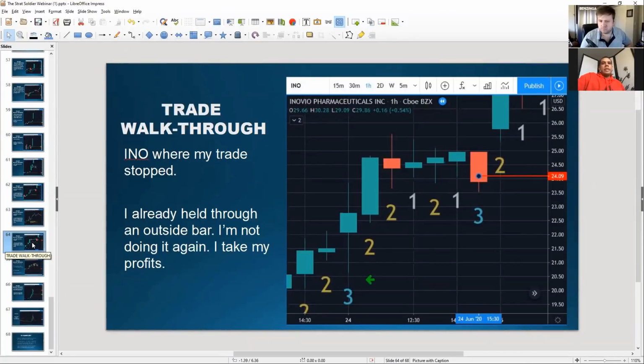What happened on the 60? Let's go back to the 60. That arrow still pointing to the outside bar that I held through. It was 2 up. I'm like, okay, this is still good. And then that next hour was a little doji. Then it went inside bar, and then a little tiny 2 down, and then inside bar. And then Rob will tell you, usually they'll bore you. They will bore you to death before they take your money, right?